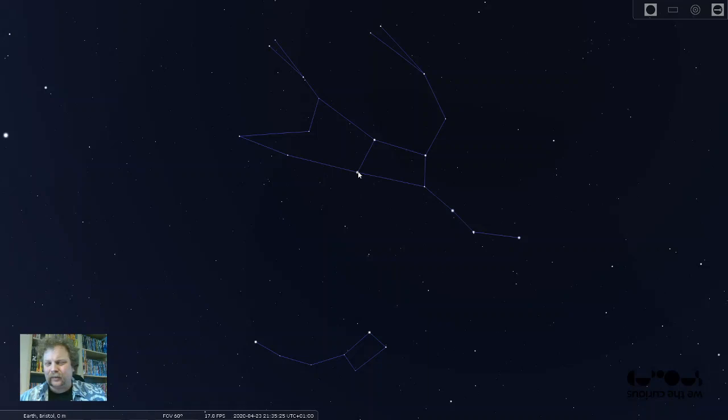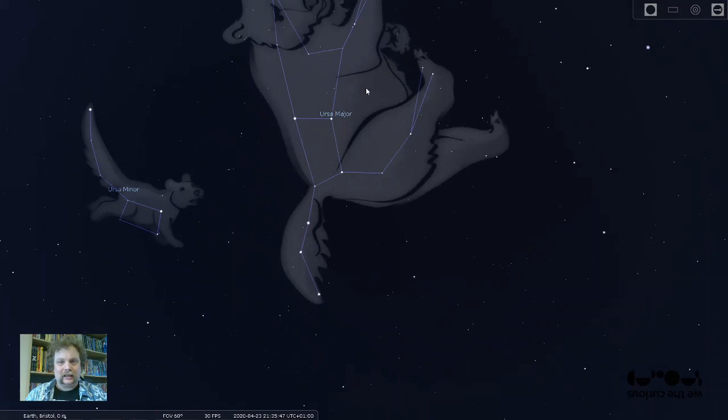Let's get the labels up. I'm going to press V for the labels. By the way, I pressed C to get the constellation lines up. And now I'm going to press R to get the artwork up. There we go. Lovely. Two lovely bears. Ooh! Spun them around for you there. Didn't mean to do that.